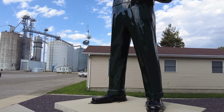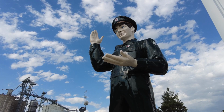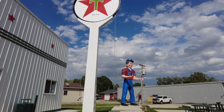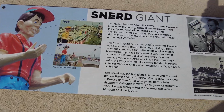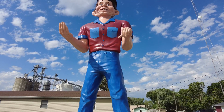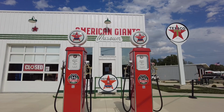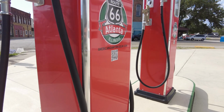These giant fiberglass statues, known as muffler men, were very popular in the 1960s and 70s and were used to bring attention to muffler shops and other businesses along the highway. The American Giants Museum is a free museum in Atlanta that showcases some of these giants as well as other nostalgic statues.